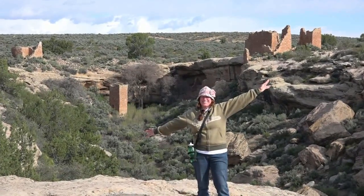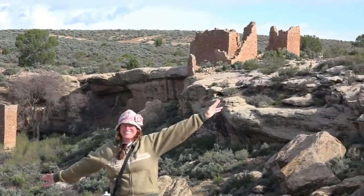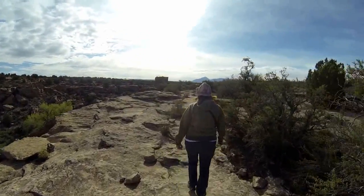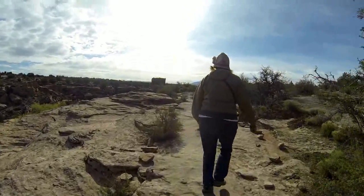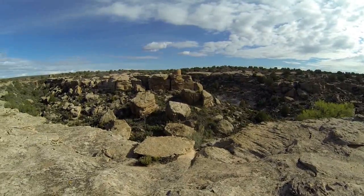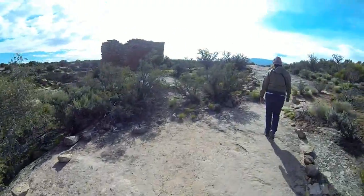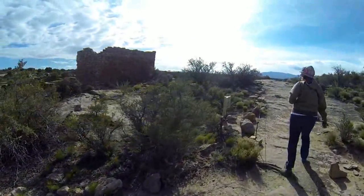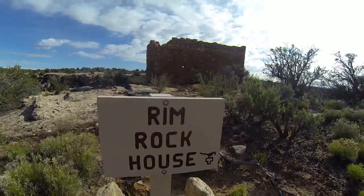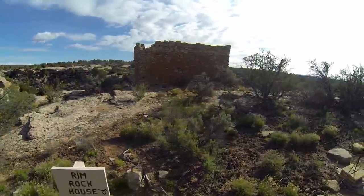There's Jenny, posing lovely as always in front of the Hovenweep ruins. As our hike continues along the valley, you can see across the way and all the way down the canyon. Rim Rock House. It is right on the edge.